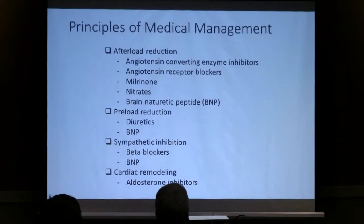The other side of the equation is if there's a diminished kidney function, it's possible to improve the elimination of water by diuretics. That also helps with lung mechanics, as the lungs can be congested. You'll see that this magical peptide works in a lot of different ways, but this is not for home therapy.